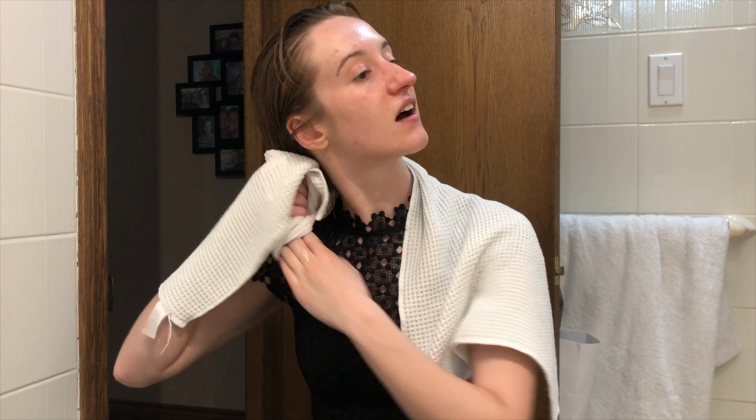I'm spraying some mousse into my hair right now. This Aquis towel is super absorbent, so I love using it. And this is some heat protector.